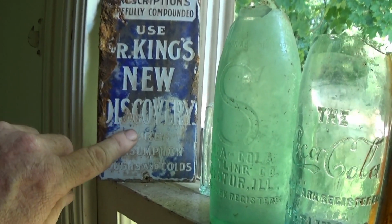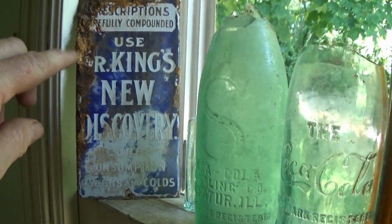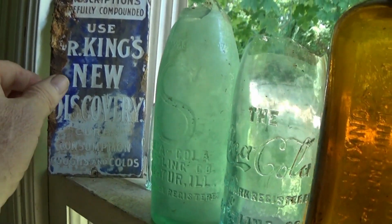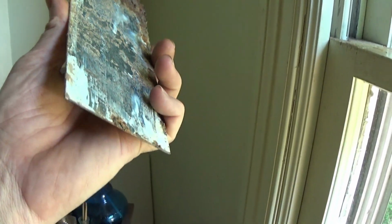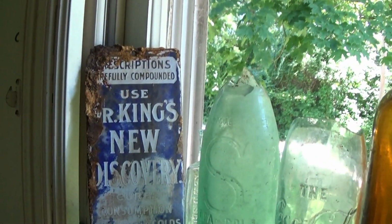You can see some of the blue is fading off of here, but it's pretty good shape other than that. I think this thing's all there. It's just got rusted around the edges, which if we're careful we can clean that off. But isn't that neat? I thought that was so cool, and it's pretty heavy. It's not just a little thin thing. See, the back's got porcelain on it also. So yeah, anyway, that was pretty neat.